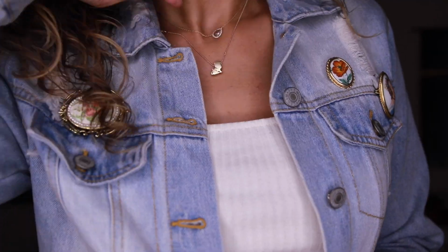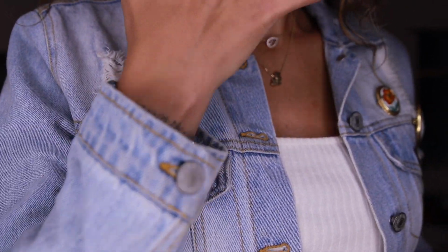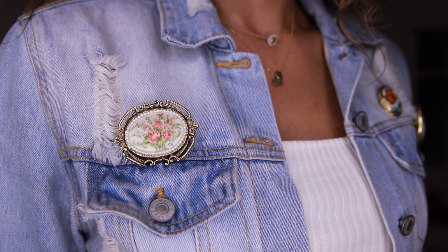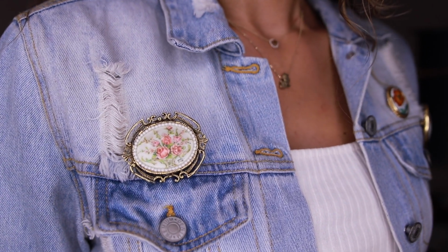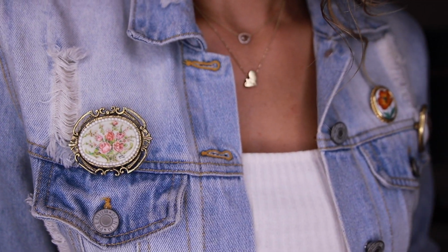When I went to Florida last year for spring, my girlfriend Astrix brought me to a vintage shop where I found this beautiful brooch. Now this brooch is made of, I don't know, plastic, it's just a pretty brooch that I like, and I think I paid $5 for it, if that, okay?